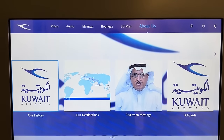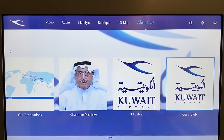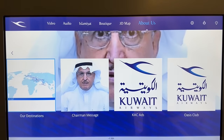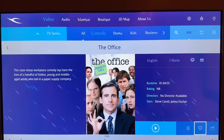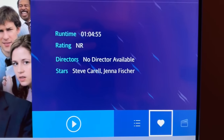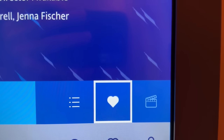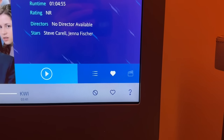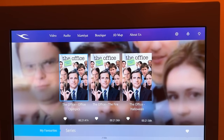I did have some fun with this. There's a section about the history of the airline, a section about the destinations, some messages from their chairman, some ads, and information about their mileage plan. A couple features to help you sort through things. First off is that you do have a favorites button to add things to your list. Easy to find at the bottom of your screen, and when pulling that up, you can see all the things that you've saved under movies, TV shows, and audio.